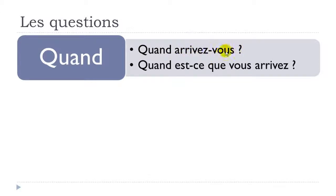So vous, second person of the plural, you can use that for a group of persons, or you can use that for one person, and that's the polite way to use it. Quand arrivez-vous? And now you can see that we've changed the order. Normally, of course, the subject is before the verb, but the correct way to make a question, if you start with quand, is to change the order. First you put the verb, then you put the pronom personnel.